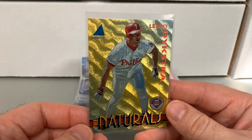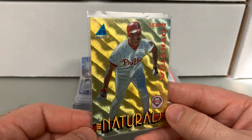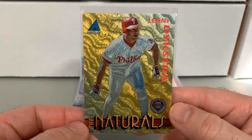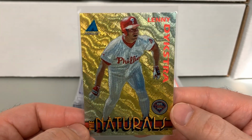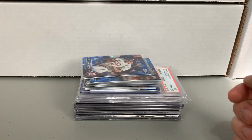We got a 93 Philly here, Lenny Dykstra. This guy was a fantastic player. He might be certified nuts now, but awesome player. And this is a beautiful looking insert, the Naturals from Pinnacle. So awesome looking card there.